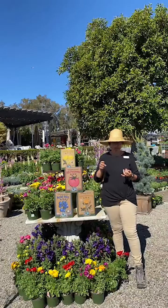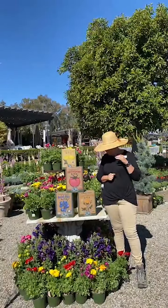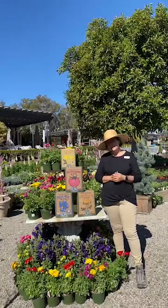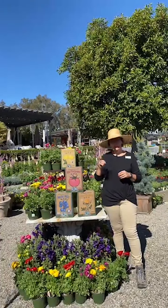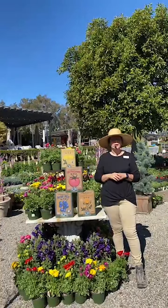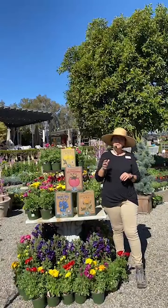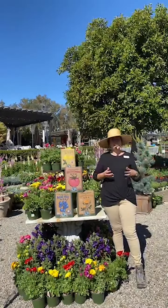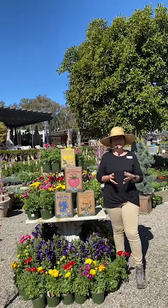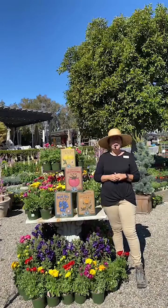You want to start working on getting your squash, your cucumbers, your beans in the ground as well. It's a little too cool still for things like melons and corn and pumpkins and peppers. Not starting peppers from seed quite yet. You can get them greenhouse grown like we sell them here. It's fine to put them in the ground, but I'd wait a little bit on some of those pepper seeds.